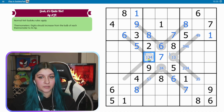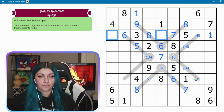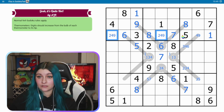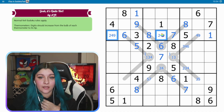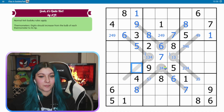This could still be any of them. This is a 4, 9. 9 can't go here, but 9 could go here. What are these actually? A 4 and a 9 and a 2? Ooh, yeah, I think so. 2, 4, 9. Okay. This is the only one I have in pencil. Let's go ahead and do that. This could be a 2.